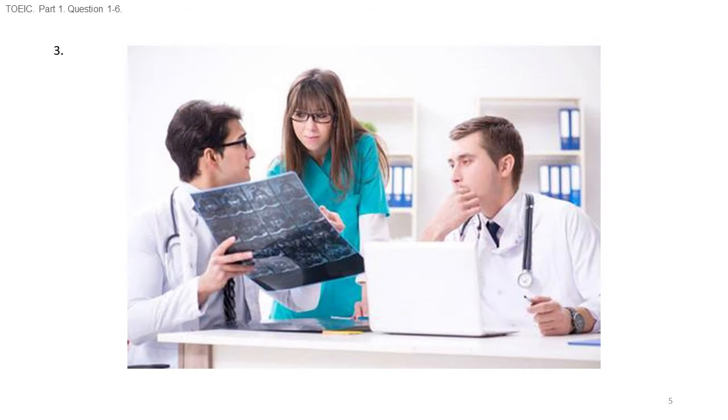Number 3. Look at the picture marked number 3 in your test book. A. A woman has her hand on a computer. B. They're studying X-ray images. C. A man is turning on a screen. D. Some people are filing a document.